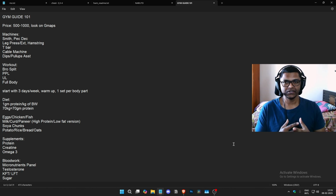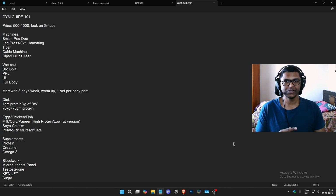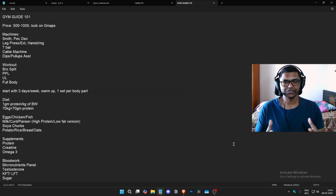So once you've selected the gym, go to the gym first before paying any kind of fees and just look around at what kind of machines they have. So for chest, Smith machine and pec deck machine is absolutely non-negotiable. A gym should have those two machines. The Smith machine can be used for other exercises as well. So for chest, these are the two machines. For back, make sure there's a separate rowing machine, or else if there's not, you can look for a cable machine as well. T-bar machine is not absolutely necessary, but it is a good machine to have.